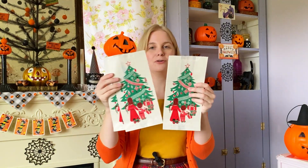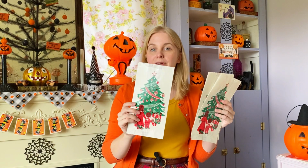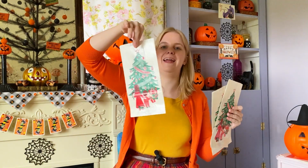I bought these Christmas bags. They remind me of trick-or-treat bags for Halloween, but they're for Christmas. I might stand them up and put an LED candlestick in them. That sounds very nostalgic. Or I'll put them on a garland and hang them somewhere. I think they were $1 a piece or 50 cents a piece, I can't remember.